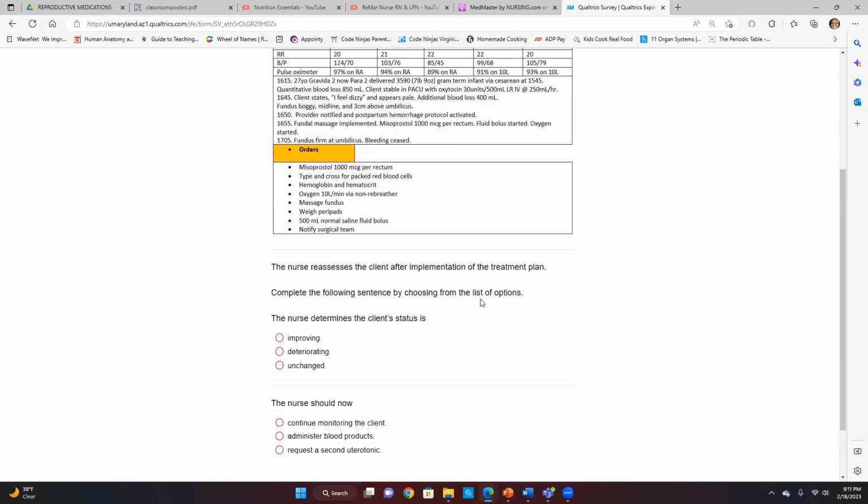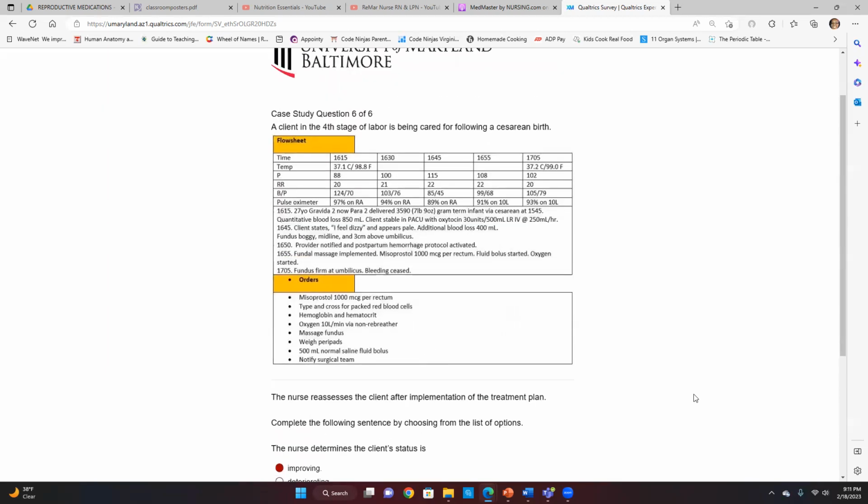The nurse determines the client's status is improving, deteriorating, or unchanged. Improving. Okay, excellent. The bleeding has ceased, right? The fundus is firm and it's at the umbilicus. That's what we want. Okay, good job. So the nurse should now continue monitoring the client, administer blood products, or request a second uterotonic. Continue to monitor. Yes, good job, Natasha. So yes, we're going to continue to monitor because she actually has stabilized.